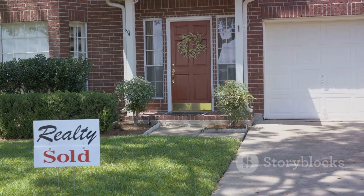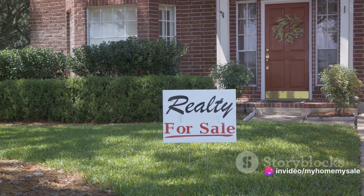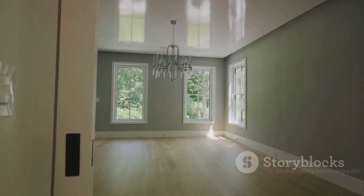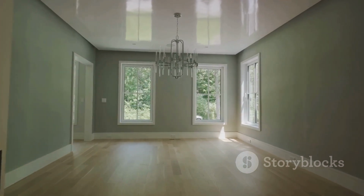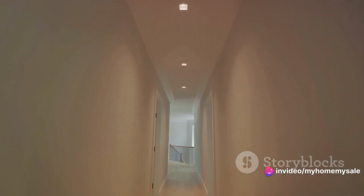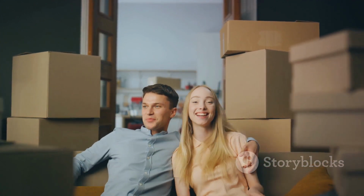Now let's not forget the traditional methods. Yard signs and flyers, if done correctly, can be quite compelling. They catch the eyes of passers-by and may even spark word-of-mouth promotion. Regardless of the method you choose, remember, good quality photos and a detailed description of the property are crucial. They provide potential buyers with a sneak peek of what to expect, intriguing them to attend your open house. Effective marketing will ensure that your open house is well attended.